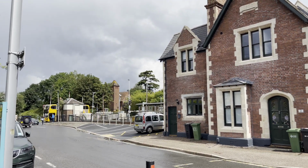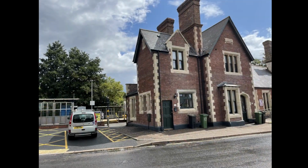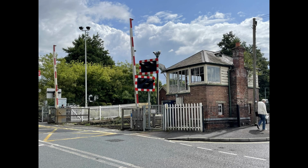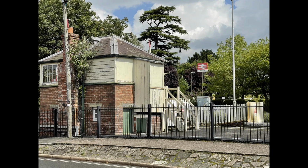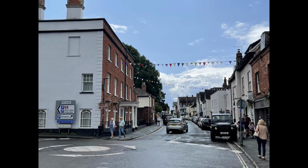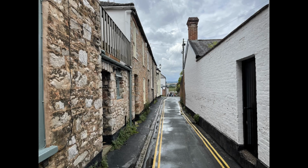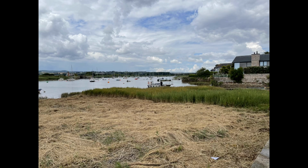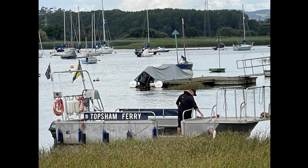Let's go into town. A few shots before walking into town. As you reach the centre of Topsham, you suddenly realise that the streets are getting narrower and narrower, and eventually we reach the Exe Riverside, and I'm heading towards the Topsham ferry.